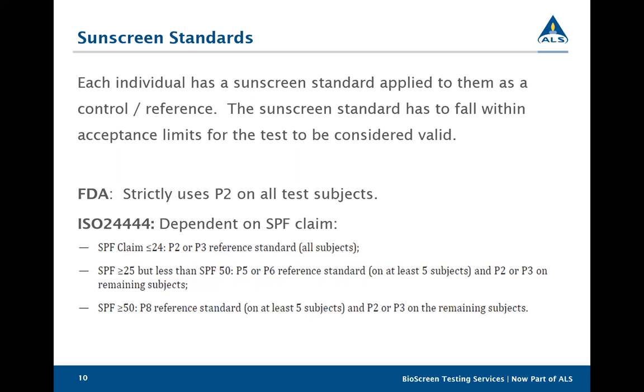Basically, as you increase your claim, these additional sunscreen standards, P5, P6, and P8, also increase in expected SPF value. So essentially what you're trying to do is compare apples to apples. So your SPF 50 claim is also going to be controlled or have a reference standard of another SPF product of a similar value.